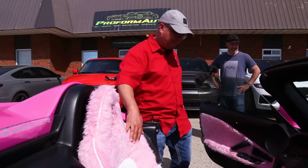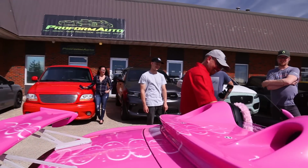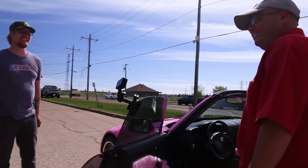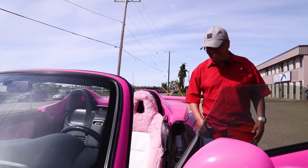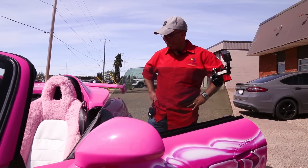Yeah, this is it. See, I brought this stuff from Mexico. The white stuff's in the trunk. My wife was really mad because she had to carry it through Mexico. The car is so Miami though, and the upholstery is so, yeah. I love it. I love it.